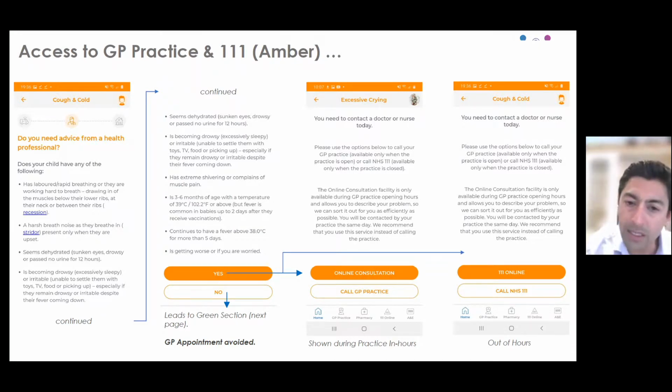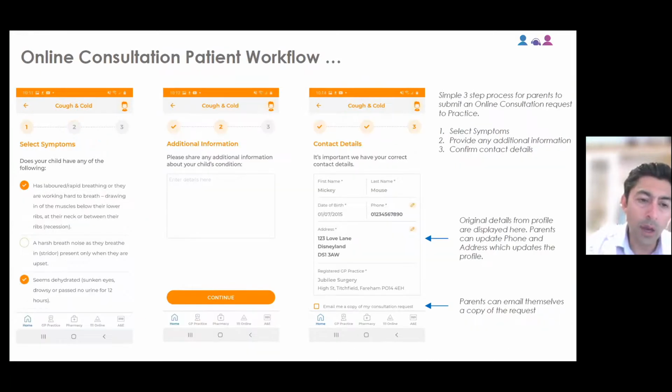for GP practices that have onboarded to send a consultation directly to the practice, they will be able to identify which features of that presenting complaint their child has, add extra information, and then they'll be informed that that message has been sent to the practice and will be reviewed the same working day.